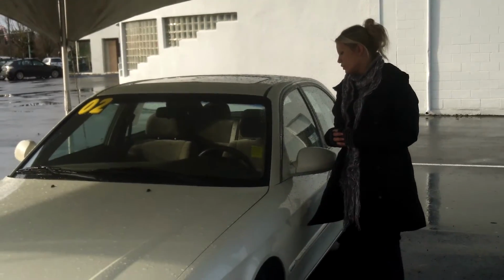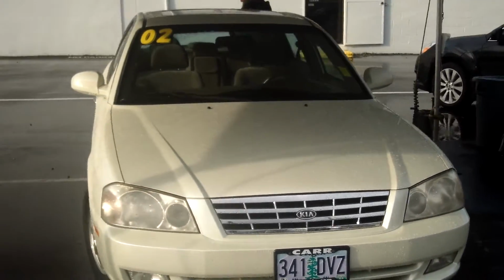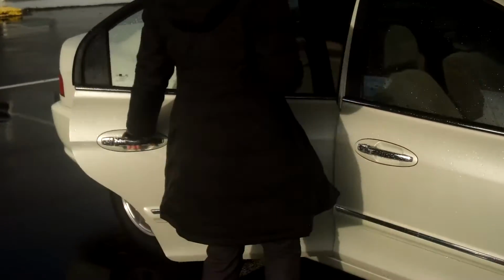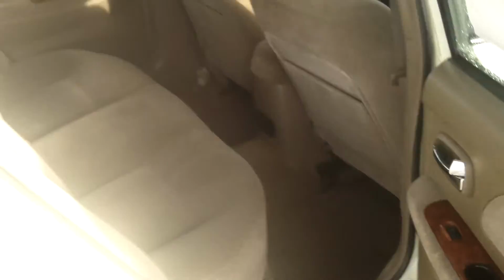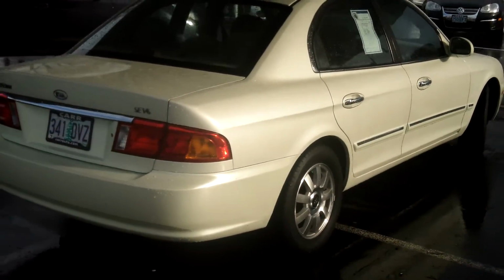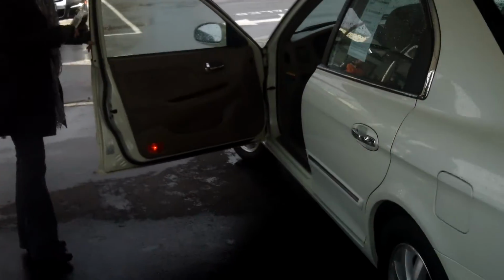This is your virtual tour of the 2002 Kia Optima. The stock number for this vehicle is S130303A. This vehicle is a V6 2.7 liter automatic. Has alloy wheels. Very comfortable cloth interior. It also has a moonroof. It also has power windows, power door locks, and single disc CD.